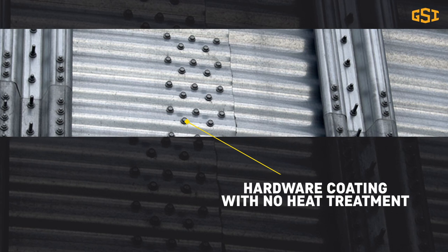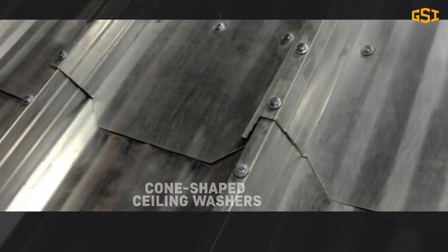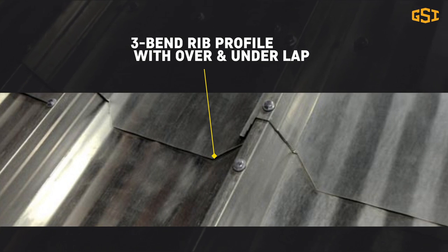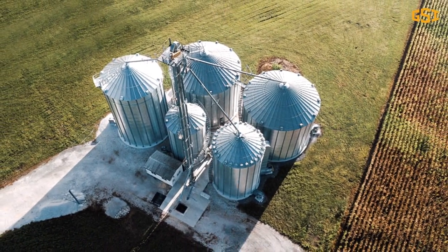We use a different coating on hardware that doesn't require a heat treatment. So you alleviate the challenge of embrittlement in bolts and hardware. We use conical sealing washers to prevent water from getting in the holes. And when we go to laminated sheets, the inside nut has a conical washer on it as well. So if water gets between the sheets, it has resistance of getting into the bin. And also where the sheets interlock, they're lapped instead of stacked, so the water has a chance to get out and fall to the outside of the bin and drain instead of the inside if water infiltration does occur.